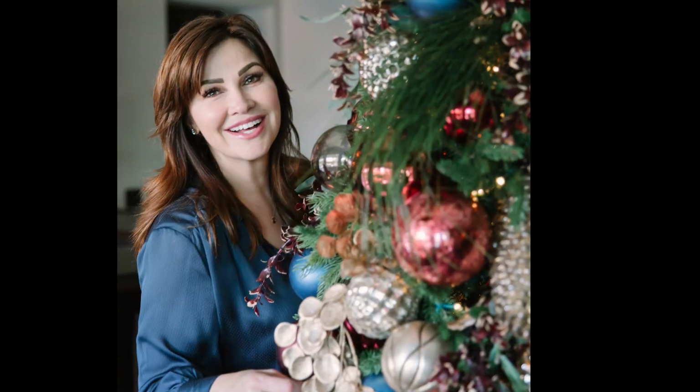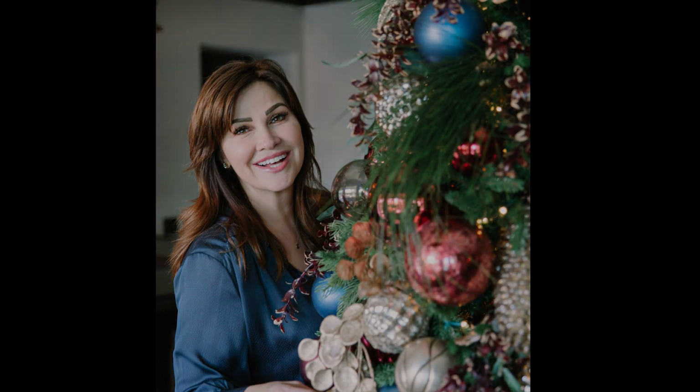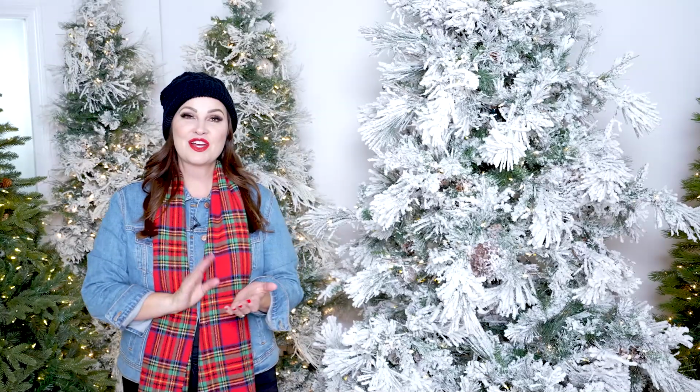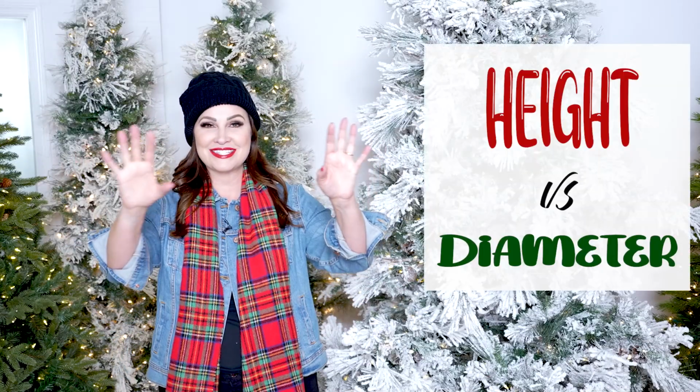Every room is unique. Finding the perfect tree is part of the fun. This is also where your design begins. This is where the recipe begins. This is a very important part. Choose wisely. The great Christmas tree debate, height versus diameter. Let the conversation begin. Let's start with height.